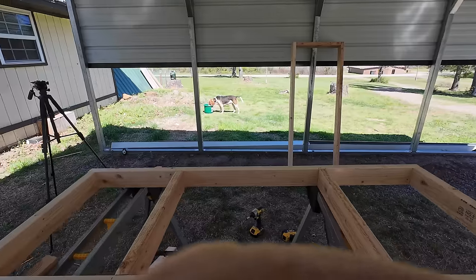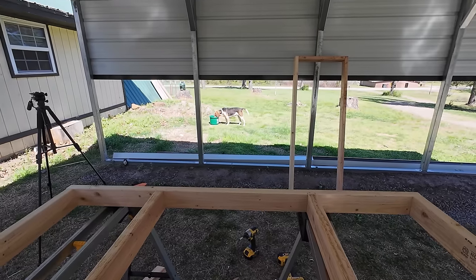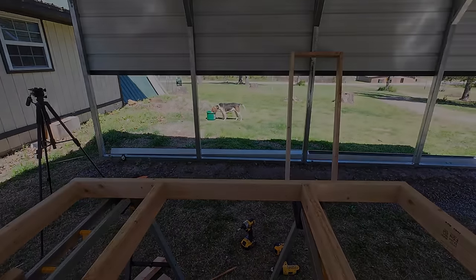So what are you doing, Miss Tilly? She got tired of her carpentry lesson. She went out to lay in the sun. All right, let me get busy.